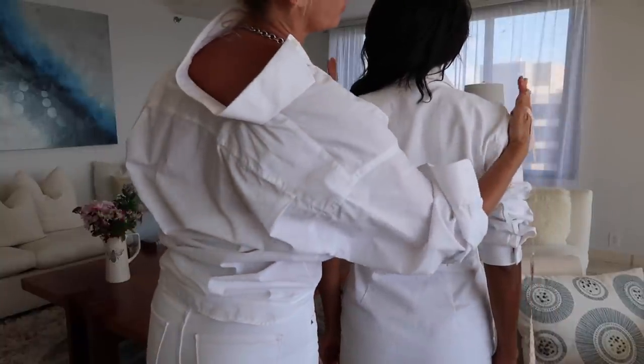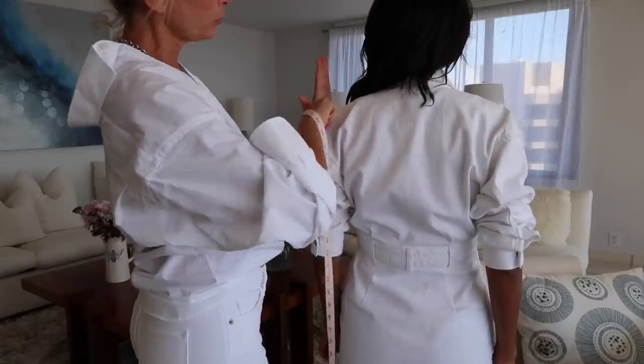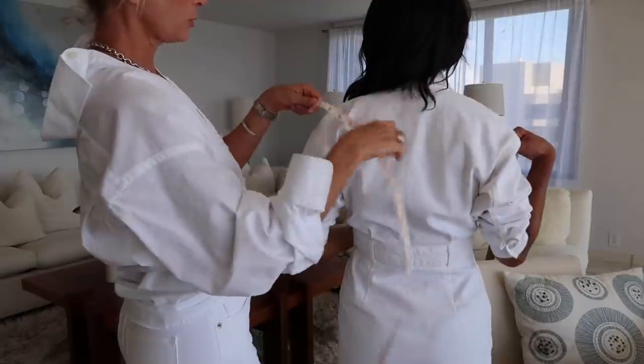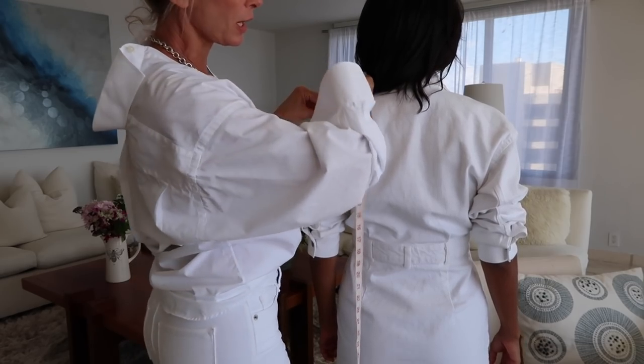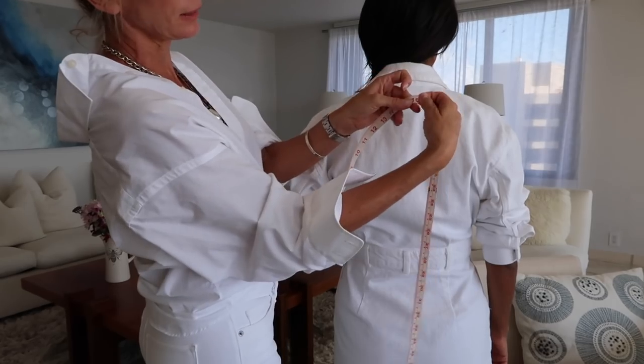You go straight up with your arms like this, and you want to make sure that the moment you turn the corner of your shoulder is where you place your measuring tape. And you start at the number 1. So it would be about here. You don't have to be specific because these shirts are oversized shirts. And you go up and over a 16.